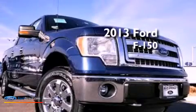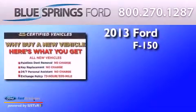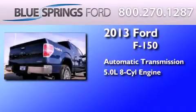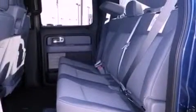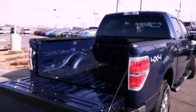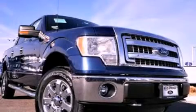This is a brand new 2013 Ford F-150. This truck has an automatic transmission and a 5.0-liter V8. All of the following features are included: traction control and stability control systems, side curtain airbags, door reinforcement beams, and an auxiliary power outlet. Contact us today and schedule your opportunity to see this automobile in person.